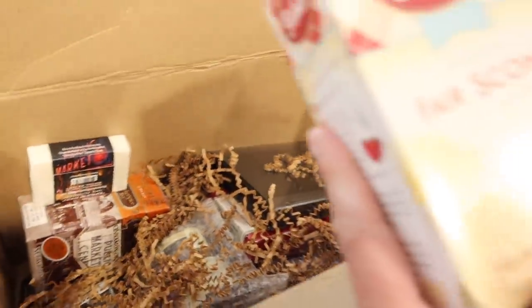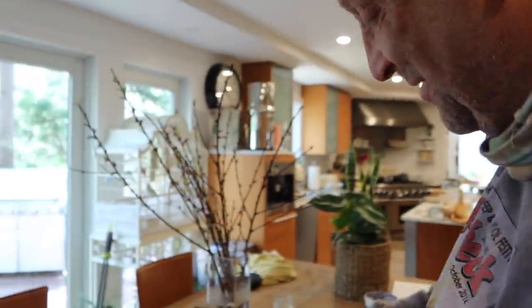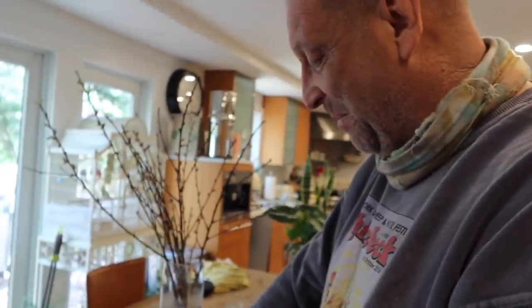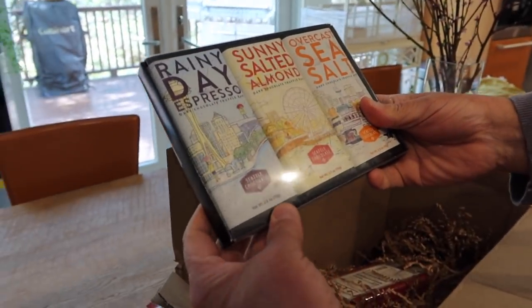Oh my god, look at how fun. Ooh. Scones. Yes. All right. And the jam that I got. He was so excited. He was like, is there anything that I could eat in there now? This is like, ooh. Oh, get out of here.